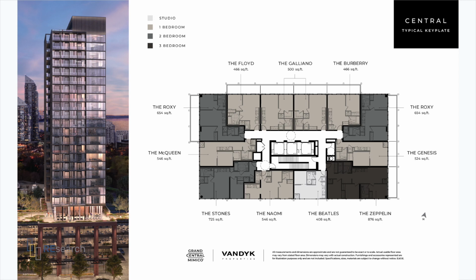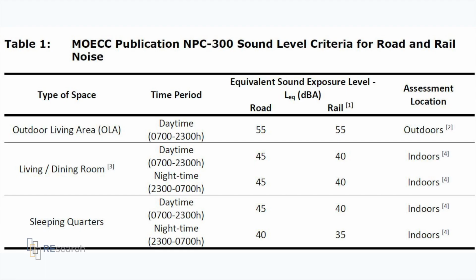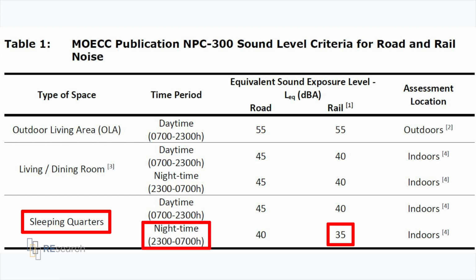Ironically, it is because of the same reason that this project is desired, and that is proximity to the GO train. The platform is to the southwest-ish of the central building, and there are maximum sound thresholds for each of the living spaces. The most stringent is in the bedroom, where noise from the trains or bells shall not exceed 35 decibels in sleeping quarters during 11 p.m. to 7 a.m. As a point of comparison, 35 decibels is somewhere between a quiet rural area and a library.